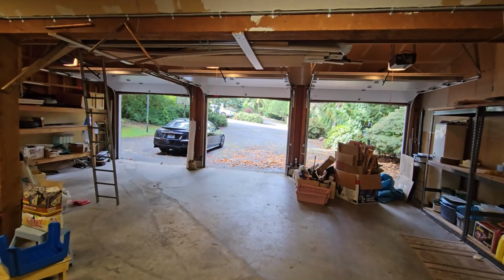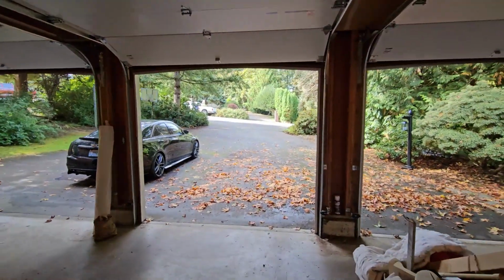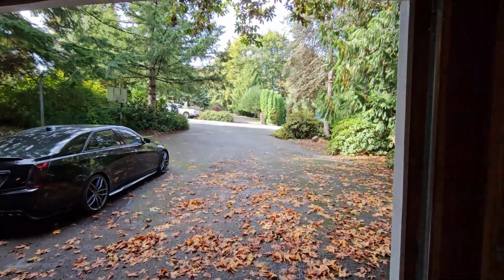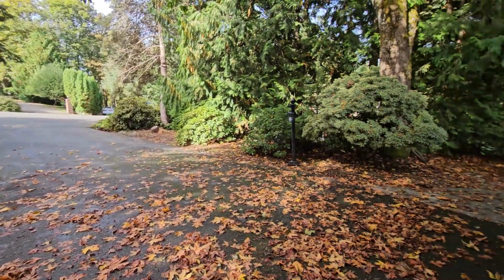As you could tell, or maybe not from this video, to me, they sounded like pretty typical garage doors. No crazy screeching or just obnoxiously loud garage doors. They were pretty average. Taking a look at the outside here.